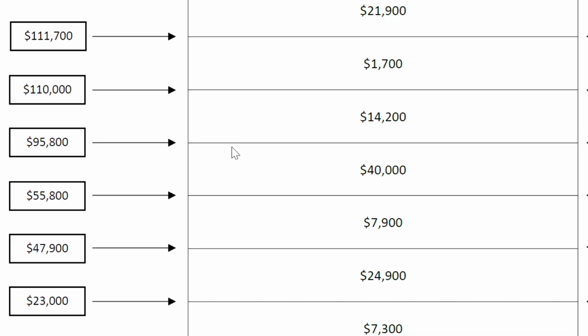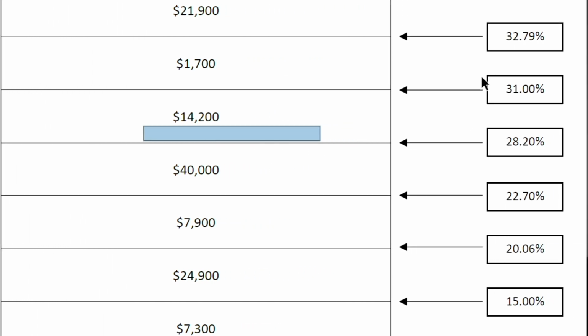And the reason that this is a fair system is because if they didn't have this and you made $1 above that threshold of $95,800, you would actually end up getting taxed an extra nearly 3% just for actually earning $1 more. So they do it progressively so that it's fair and you're taxed level by level.